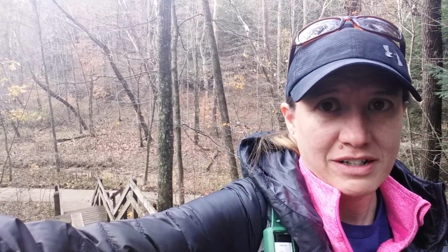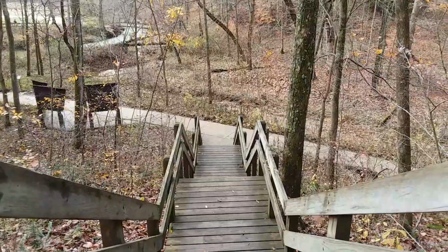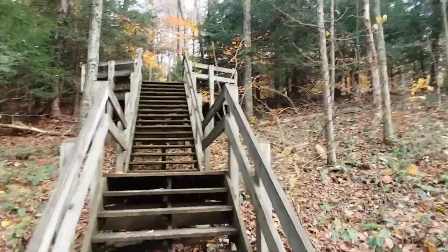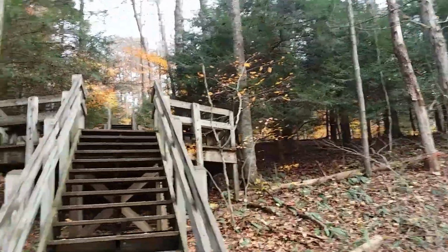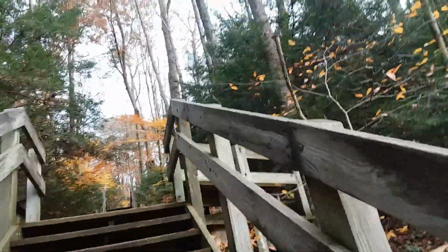As you can see, leaves are definitely down, but it's still pretty, and the water's rushing pretty good. They've had so much rain. Okay, so I'm just starting the steps that go up to the top of the rim trail. It's going to be a short hike, maybe 2.5 miles. Nothing big, and the stairs are definitely the most strenuous part of the entire thing.